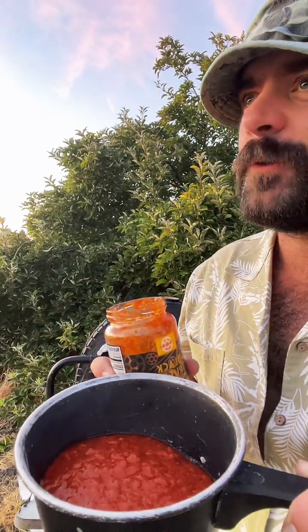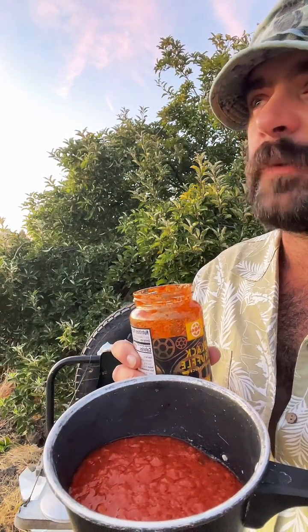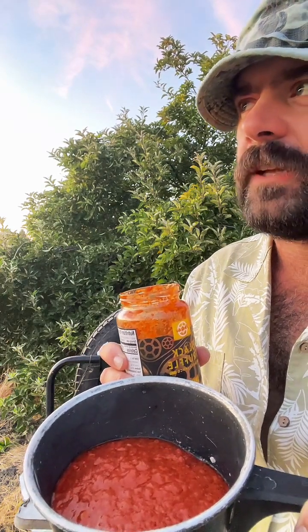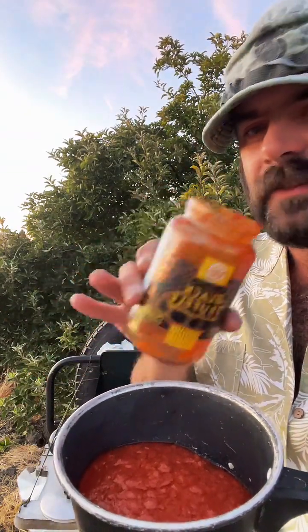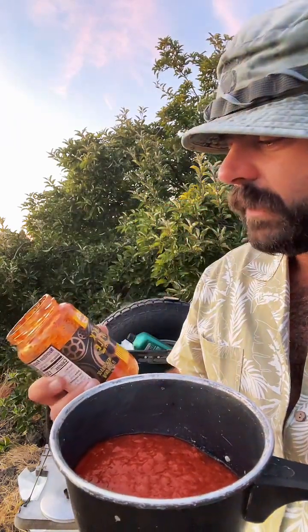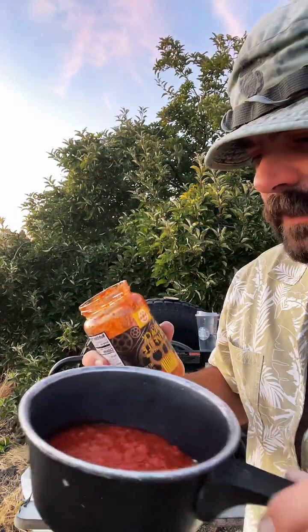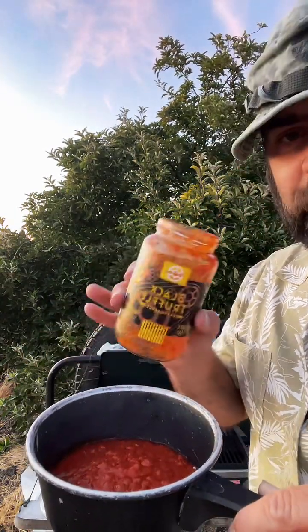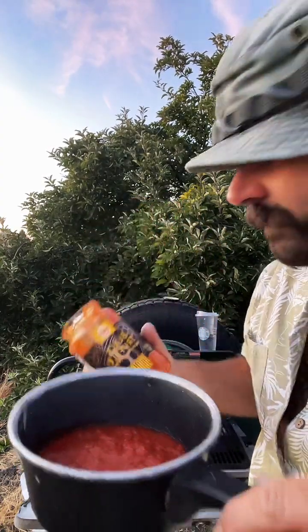But me personally, I'd go for the Sicilian olives, the eggplant parmesan, or the creamy vodka. Those are my three favorite out of all these pasta sauces. This one's very good. Usually it's a little bit more expensive, but right now it's the same price across the board, $9.99 for all of them. Very, very good, just not my thing. But I'd definitely buy this again for a date, if it's someone who loves the black truffle stuff.